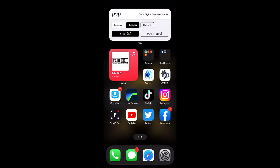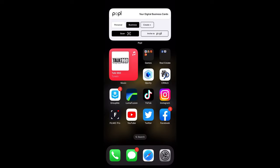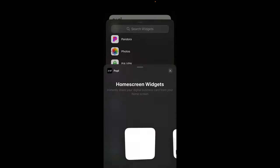So the major change that you're going to notice is in the widget that they provide you. Before, the widget was just a QR code, but with the new update, you're able to decide between a few different Popl widgets. So I'll just go and show them real quick.